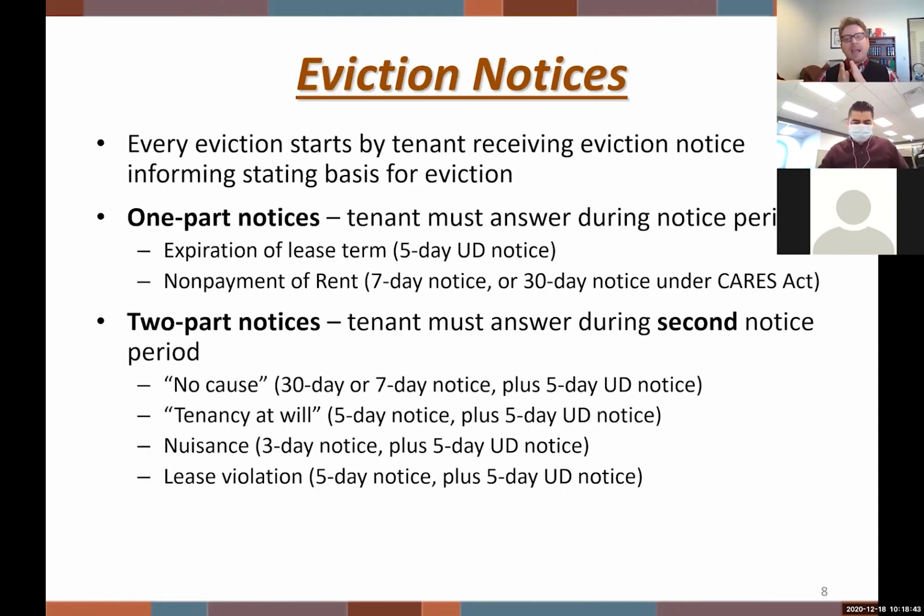Okay, so now let's dive into evictions a little bit. Every eviction in Nevada starts the same way. It starts by the tenant receiving a notice that tells the tenant what the problem is. This is the reason the landlord wants to evict you. That notice can be put on their door. Sometimes they receive it by mail. Sometimes it's actually handed to them. But that's the way the eviction process starts.